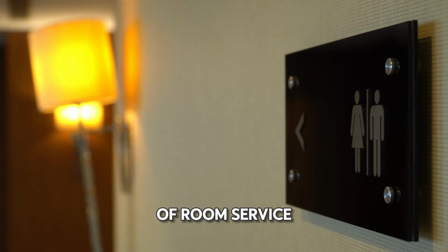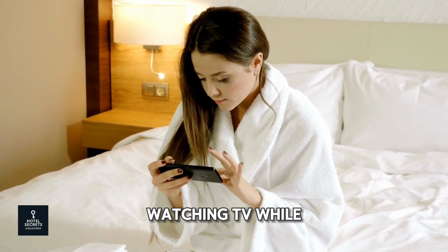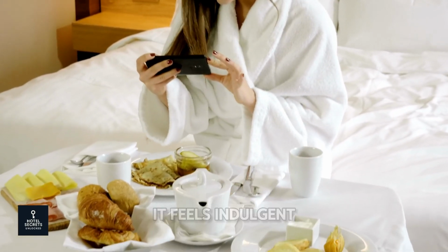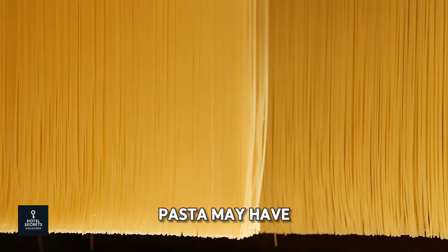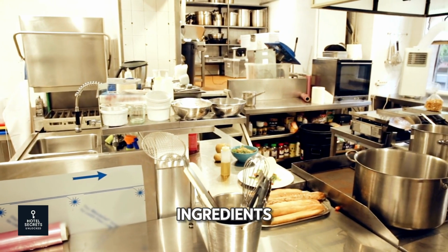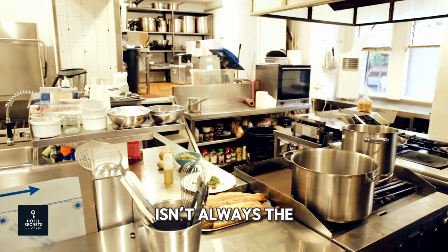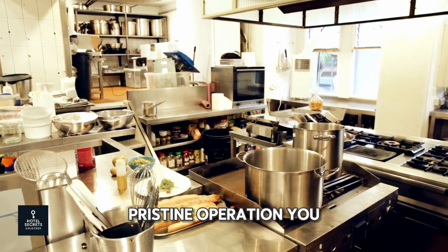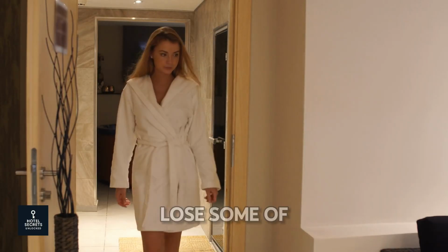You might think of room service as a luxury. The idea of lounging in a fluffy robe, watching TV while your dinner arrives hot and covered with a silver lid, it feels indulgent. But behind the scenes, that plate of pasta may have taken a journey you'd never imagine. From makeshift prep stations to recycled ingredients, the hotel kitchen isn't always the pristine operation you expect. And once you understand what really goes on back there, room service might lose some of its shine.